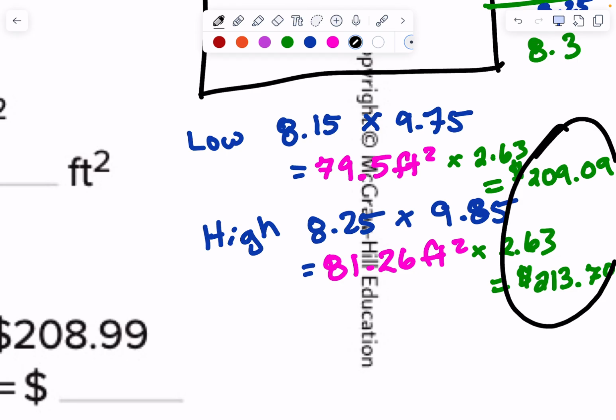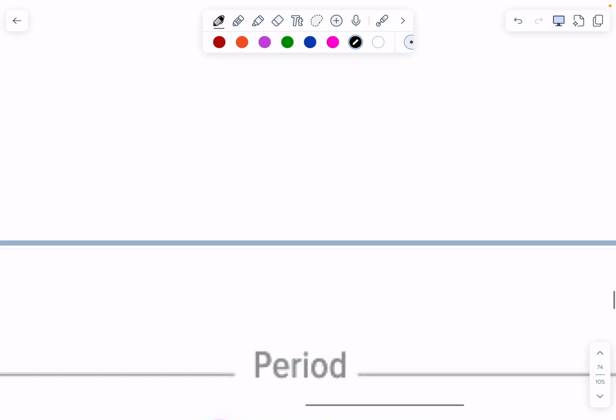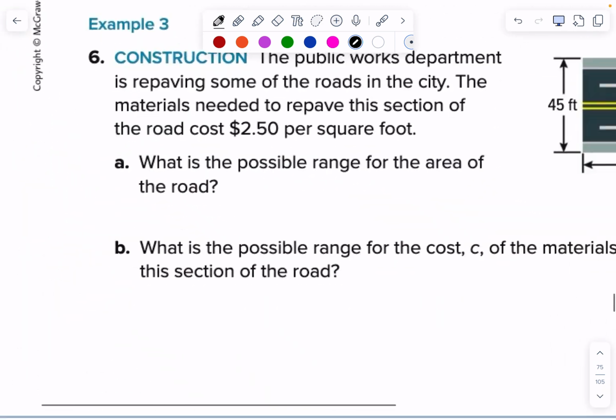Okay, because the amount that I could be off by is a lot smaller if I measure to a closer decimal place. I'm more precise in my measurement, right? Okay, does that make sense? Like the gap, the window of error gets smaller, the further decimal place you go. Confusion? Okay, let's look at number 6 on your homework assignment.